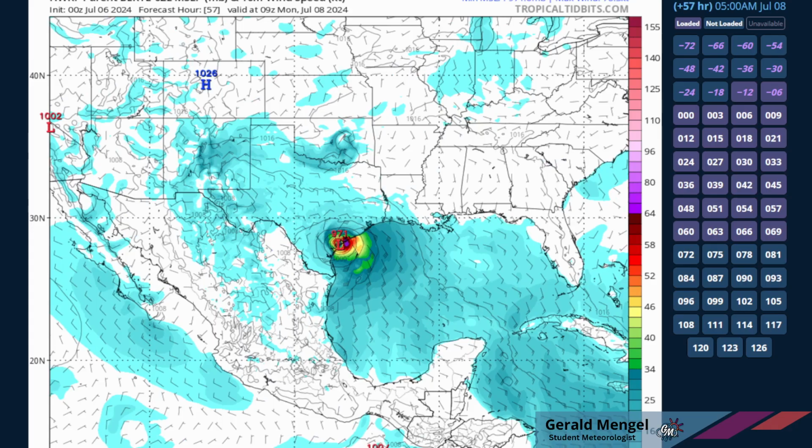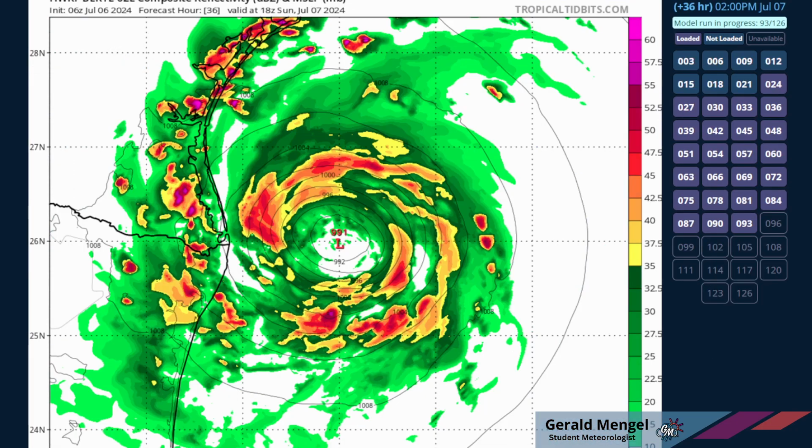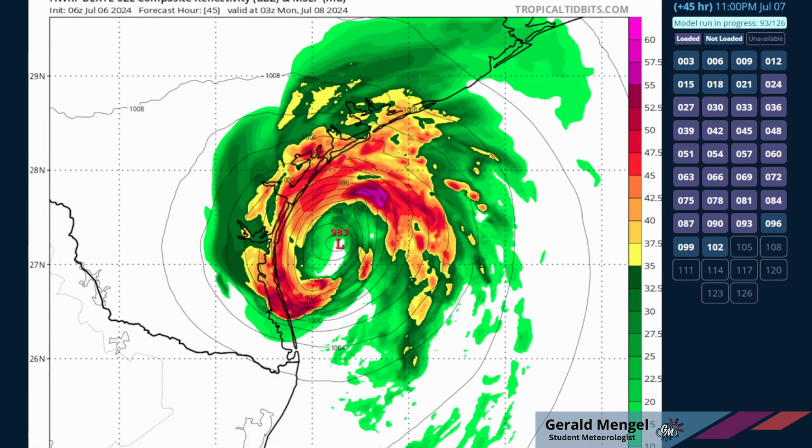This model brings it in about 2 a.m. to 5 a.m. Could be a little bit later than this. This model might be a little quick, but nonetheless, I think it's got the intensity down pretty well. And we'll even zoom this in a little bit for you here into Sunday afternoon. This is the same model I'm showing you, just a more in-depth view looking at some of that convection around the storm and the overall structure. Again, about a 990 millibar storm getting into Sunday afternoon here, and that will be something that continues to be a trend as it strengthens and continues to drop that pressure.